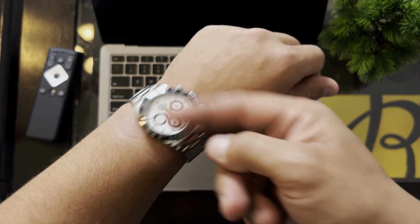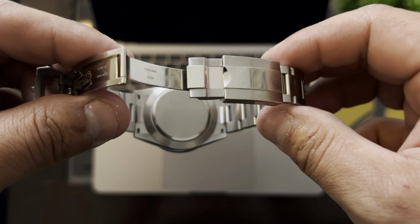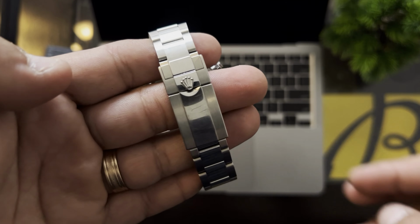I do like the fact that the bracelet and clasp have this little bit of extension for whenever you sweat, or for whenever in the summer it gets warmer and you swell, then you can release the watch a little bit to be a little bit larger on your wrist. Although it doesn't have, like the Submariner does, a glide lock mechanism, this still does the job.